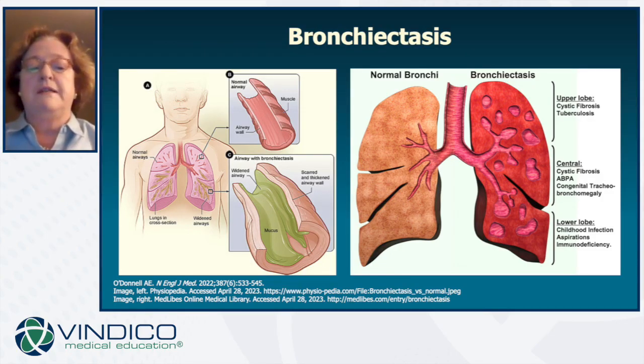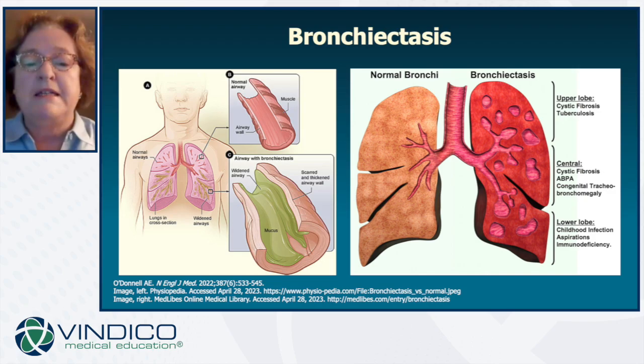So here's a visual that I like to share with patients to help them understand what's going on in their lungs. You can see here on the left-hand panel an illustration of what a normal airway looks like, and then what an airway with bronchiectasis appears with the thick mucus, an enlargement of the diameter of the bronchus, and just a generalized inflammation that's seen in the airways.